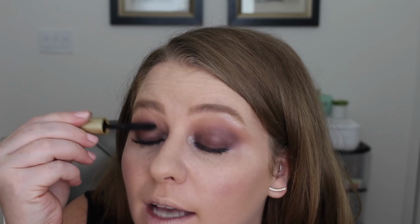Okay, and then I'm just gonna go over my top lashes. Did you want to focus? Okay, thanks. I'm gonna go over my top lashes with my Stila Huge because they make your lashes look huge. Does anybody else have a constant battle with, I want to wear false lashes and then I don't, and then I do? This look would look really nice with a nice fluffy pair of lashes, and I don't have any on hand, so yeah.